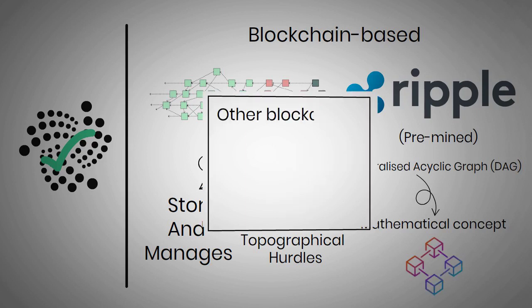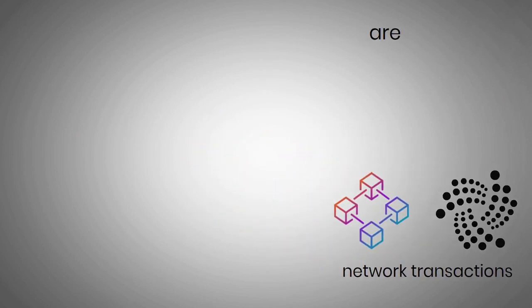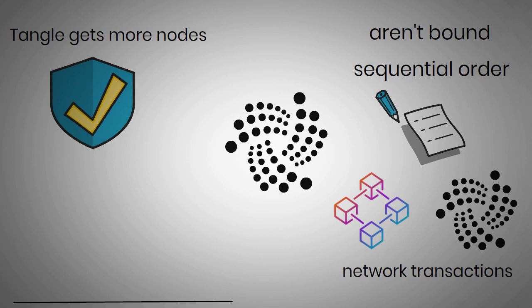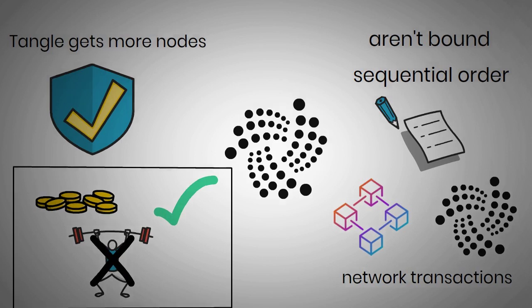While some other blockchains can be considered DAGs, they don't have the same parallel system utilized by IOTA. Unlike other blockchains, IOTA's Tangle network transactions can be processed simultaneously. They aren't bound to follow a sequential order where unconfirmed transactions are stored in a queue. Additionally, IOTA has been designed in such a way that as Tangle gets more nodes, the network will become more and more efficient and secure. IOTA's system is proposed to be cheaper, more efficient, and less power-hungry than traditional blockchain-based systems, as Tangle doesn't require full-node miners.